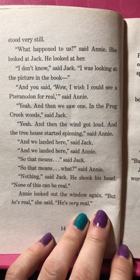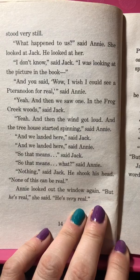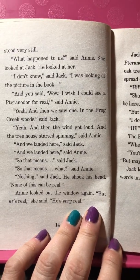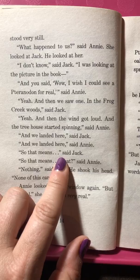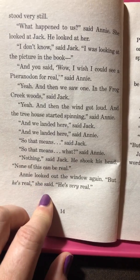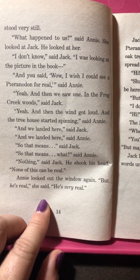"Yeah, and then the wind got loud, and the tree house started spinning," said Annie. "And we landed here," said Jack. "And we landed here," said Annie. "So that means," said Jack. "So that means what?" said Annie. "Nothing," said Jack. He shook his head. "None of this can be real."